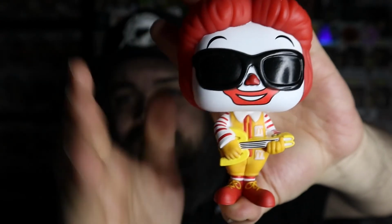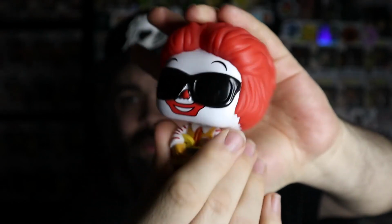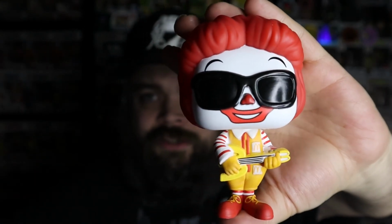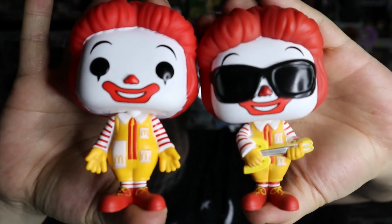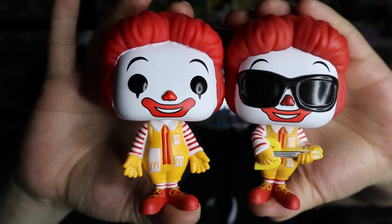I like the sunglasses. He's basically the same pop as the regular Ronald McDonald, just added the sunglasses, put his arms in a different position, and added the guitar. Here, I'll do a side-by-side comparison. You guys can check this out. There is the regular Ronald, and there is the Rock Out Ronald. So there you go, guys. Pretty cool, right? All right, so let's go ahead and look at Rock Out Ronald on the spinner, and then I'll show you one last thing.